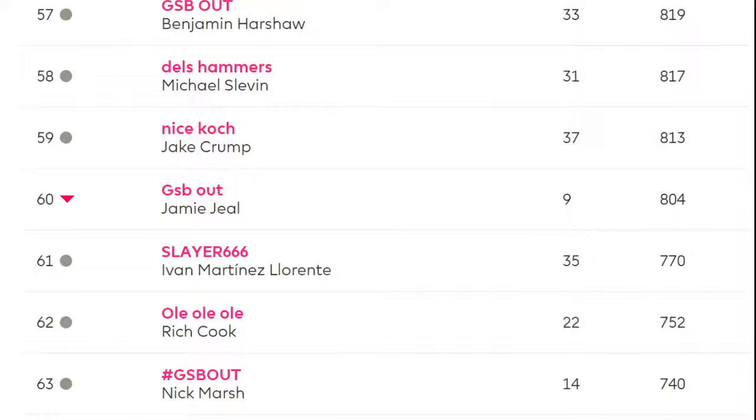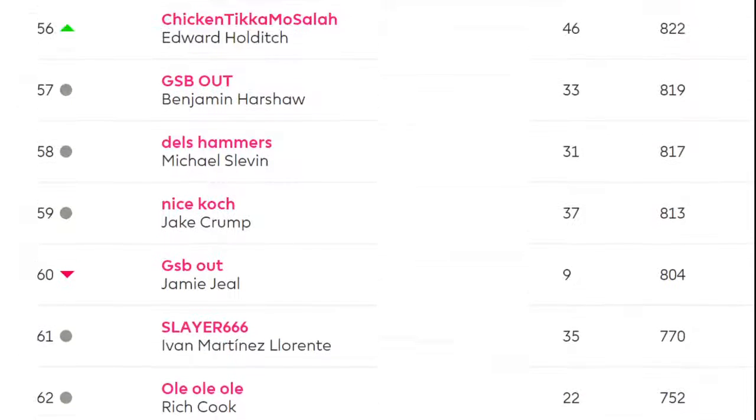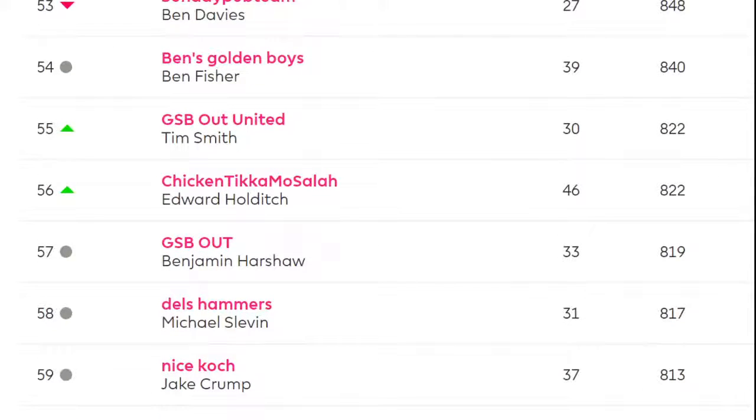Jamie Gill's GSBOUT has picked up one more point than my team did with 9 points this week, and as a result slips down 5 places from 55th to 60th, picking up 804 points in total so far this season. Jake Crump's Nice Kosh, for the second week in a row now, is sitting at 59th place with 37 points this week and 813 points on the board so far this season.